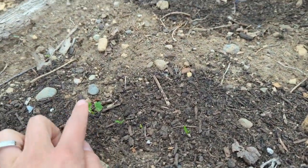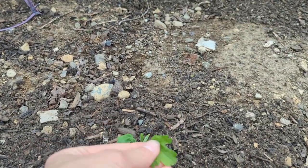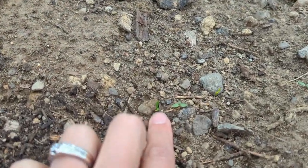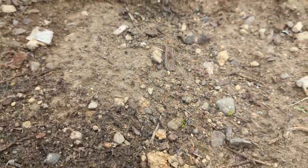It's hard to see, but I've got parsnips, and I've got more little parsnips starting to pop up. Parsnips, that's, again, why I thought the other one was parsnips, potentially. And again, little parsnips, teeny tiny ones, just starting to pop up here. That's a weed. So, there you go.